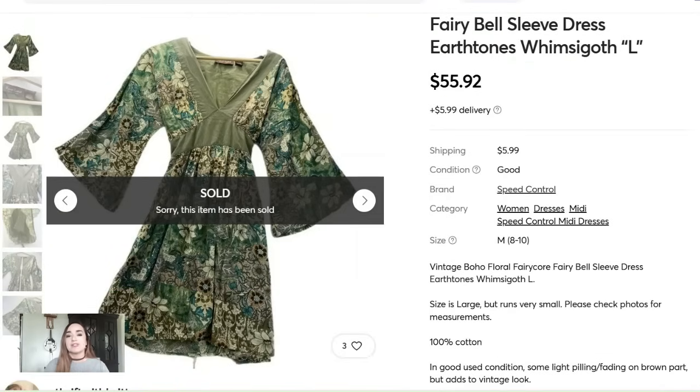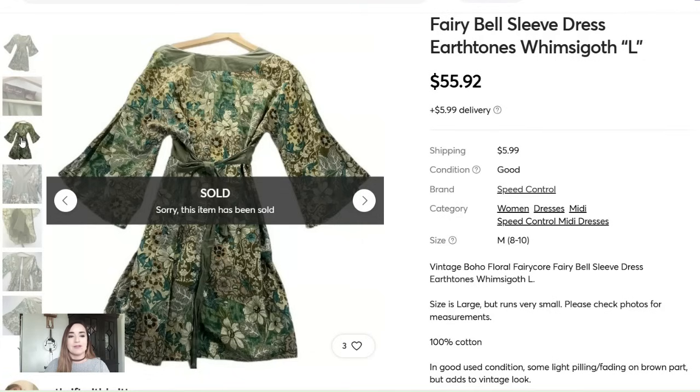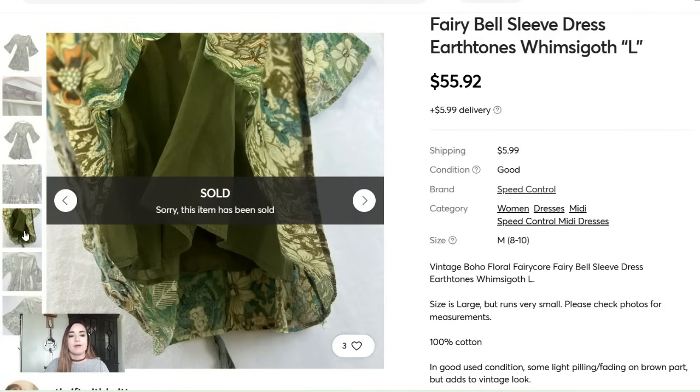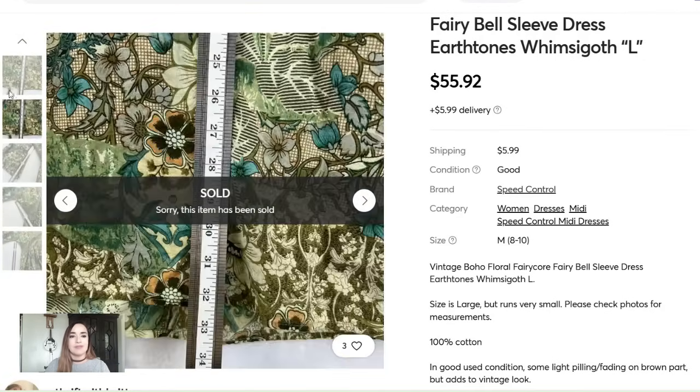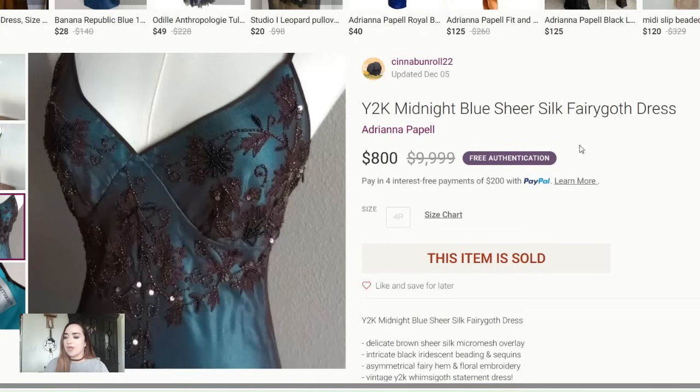And then the next, bell sleeves. So we hit on bell sleeves with the Y2K look. This is going to be one where you see multiple aesthetics. Again, put multiple aesthetics. It's not going to hurt if you have 3 to 5 aesthetics listed for an item, as long as it fits within that look. This shirt, Speed Control is the name of the brand, is another one of those no-name brands. It's out there, but it's not a big ticket item. But that one did sell for $56 because of the look of this, and they did use fairy in the title.